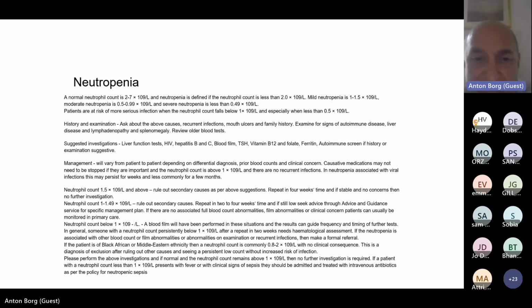Tests: you always do a viral screen, HIV and the hepatitis. You do the liver and thyroid function tests looking for autoimmune causes. You always check the B12 and folate, not an uncommon cause of isolated cytopenia, a low neutrophil count or platelets. It can cause it in isolation.